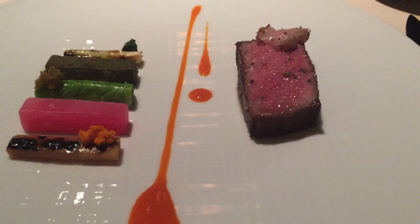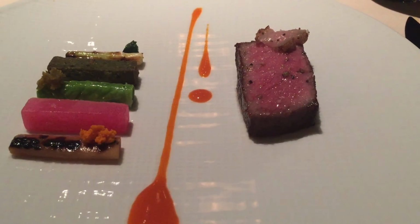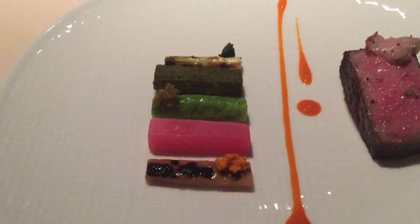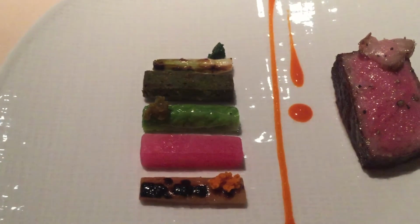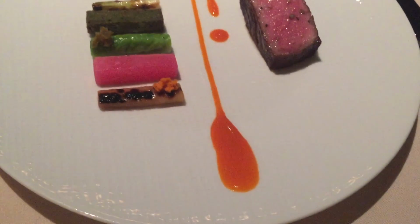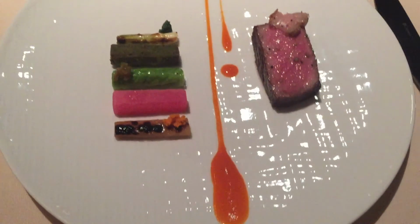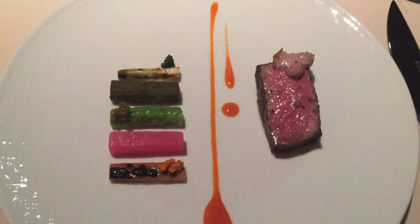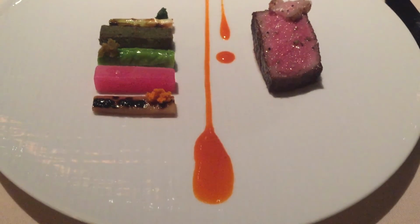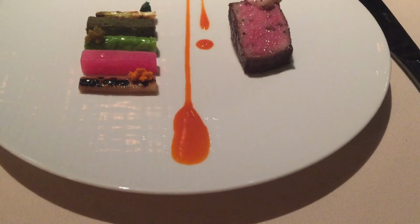This is beef with 5 vegetables. The orange sauce is made from fermented carrots. As for the vegetables, starting from the top, we have grilled negi, chickpea flour, Savoy cabbage, kohlrabi soaked in kimchi juices, and burdock root soaked in apple cider. Visually, a very stunning dish. The steak paired perfectly with each of the 5 vegetables. Lots of different flavors on a single plate.